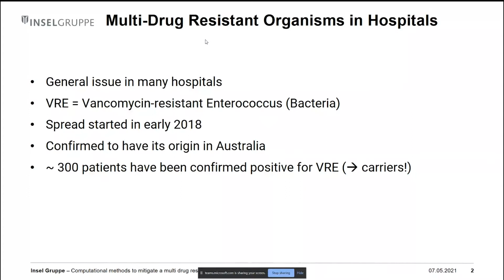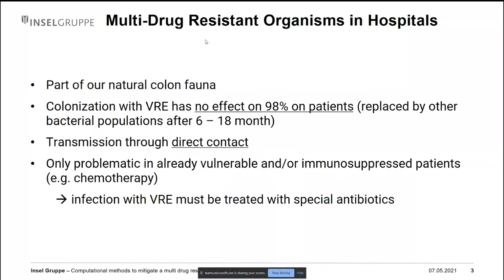In our case, it led to about 300 patients that have been confirmed positive for VRE. And these are also kind of carriers. This means they carry it for up to about 6 months. So it's not something that just goes away very, very quickly. But it has to be mentioned that this is something that is completely normal to every human. So we all have kind of VRE somewhere in our body. Actually not. We have Enterococcus in our body, but not the vancomycin resistant one.